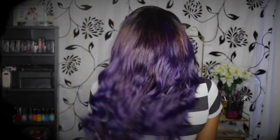I'm gonna show you how it looks from the back. Hair has lots of body, bounce, gorgeous, took the color so well, had no issues.